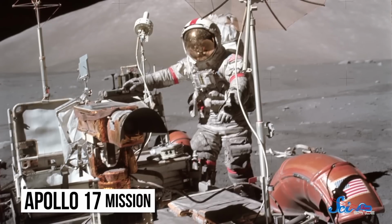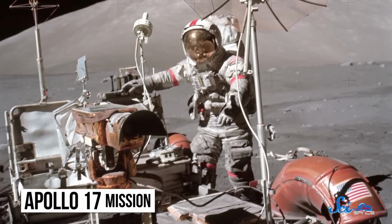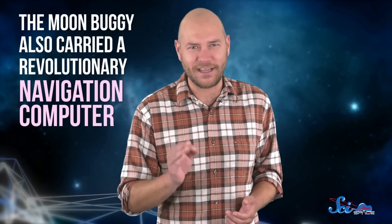The lunar roving vehicle also carried what might have been the world's first dash cam, a TV camera controllable from Earth. That not only enhanced the PR value of later missions, but allowed scientists at Mission Control to look for interesting features as the astronauts drove around. Still, even that wasn't the most impressive piece of equipment on board. The moon buggy also carried a revolutionary navigation computer.